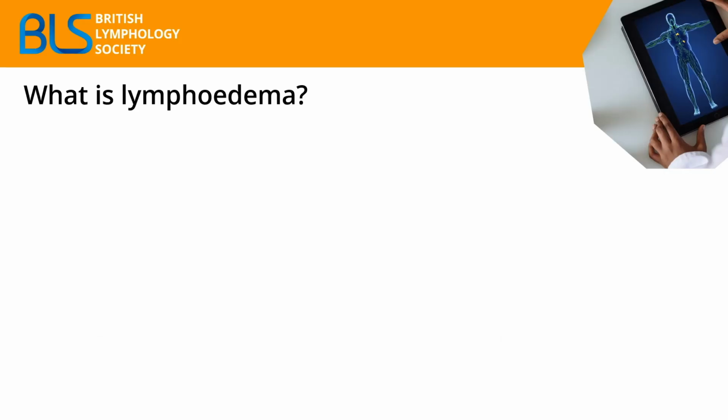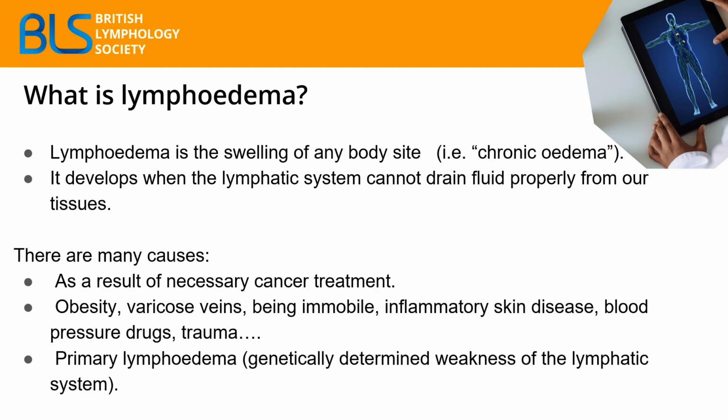So let's talk a bit about what lymphedema is. Lymphedema is the swelling of any body site, and you can use the term interchangeably with chronic edema. Any edema is there because the lymphatic system isn't able to cope with what's being asked of it. And there are many causes of lymphedema.